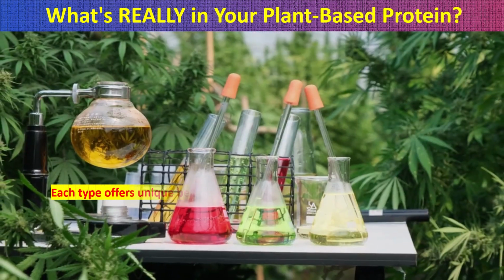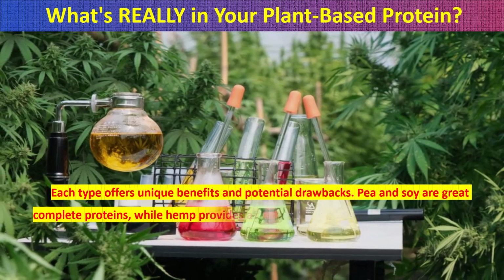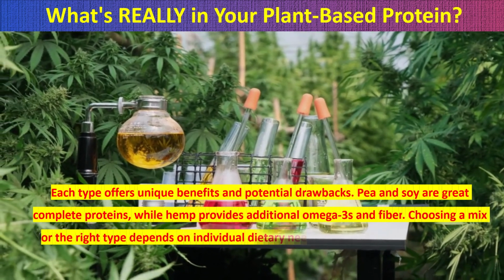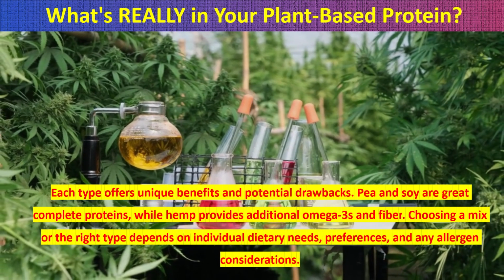Each type offers unique benefits and potential drawbacks. Pea and soy are great complete proteins, while hemp provides additional omega-3s and fiber. Choosing a mix or the right type depends on individual dietary needs, preferences, and any allergen considerations.